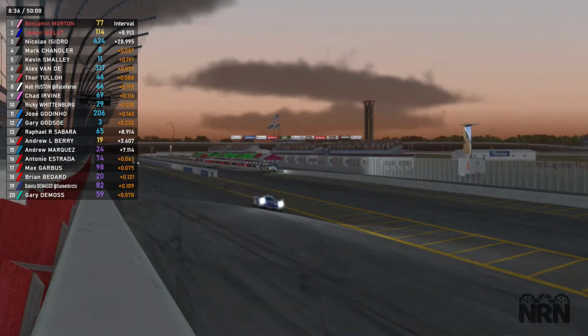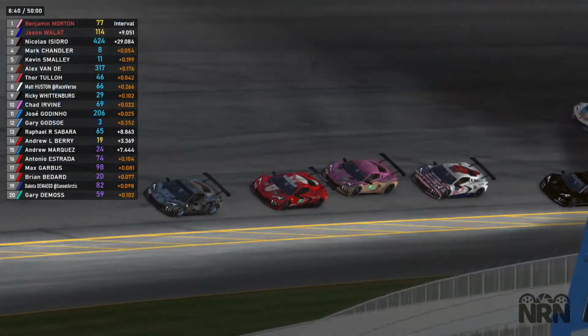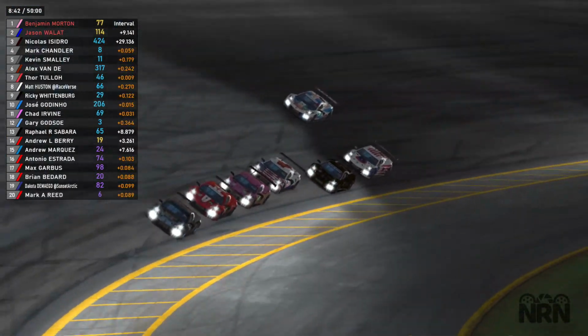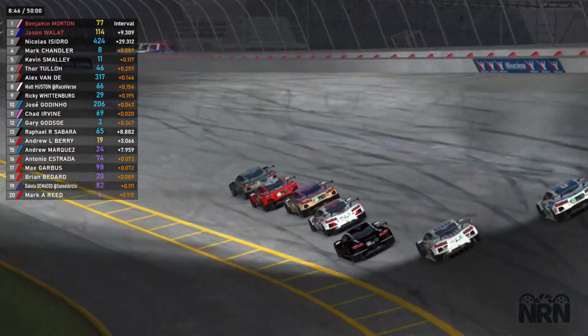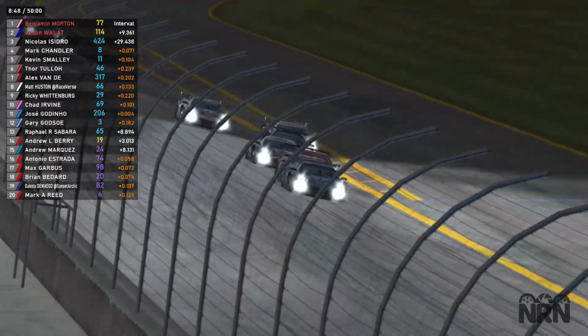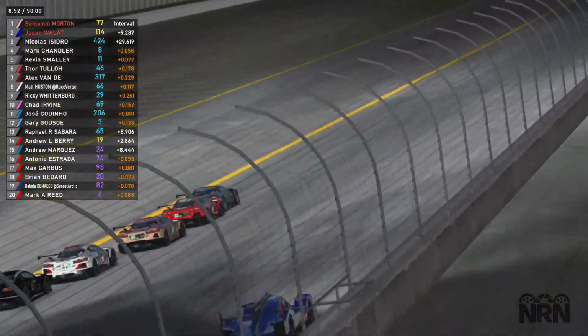Now you can see how dark this is getting, and this is only going to get darker. This race will absolutely finish in the dark. If you like any of the paint jobs, get a good look of them now, because there is absolutely no chance you're going to get a good look at them once the sun goes down.